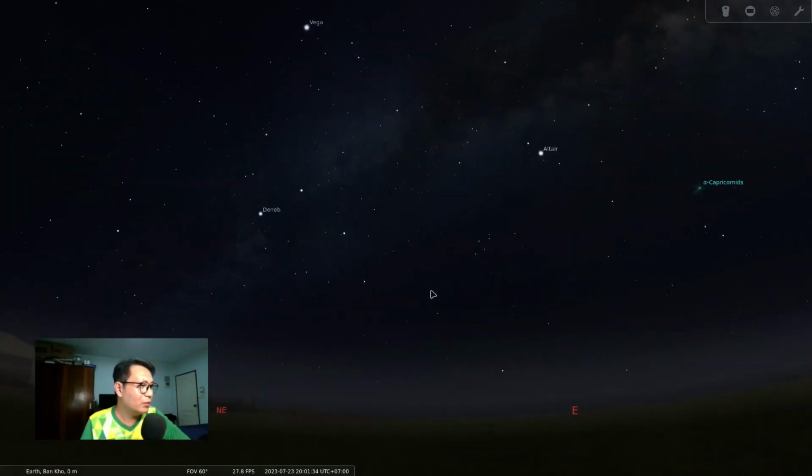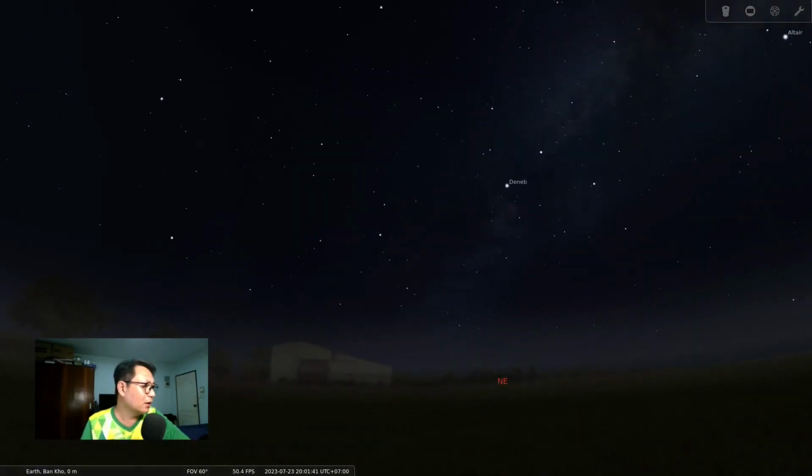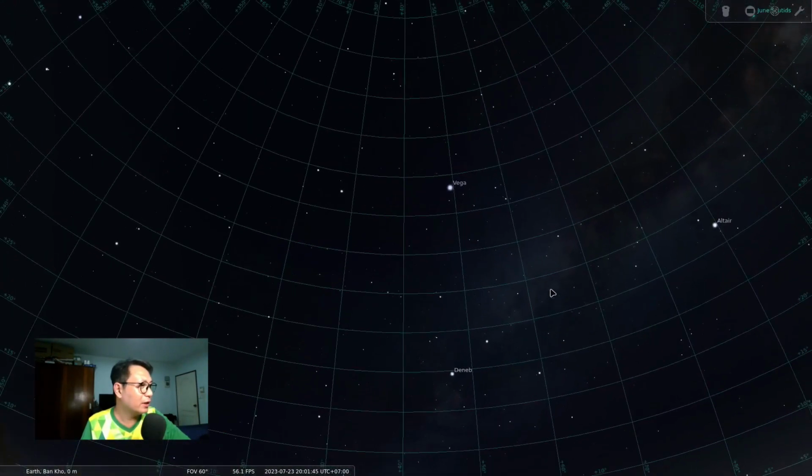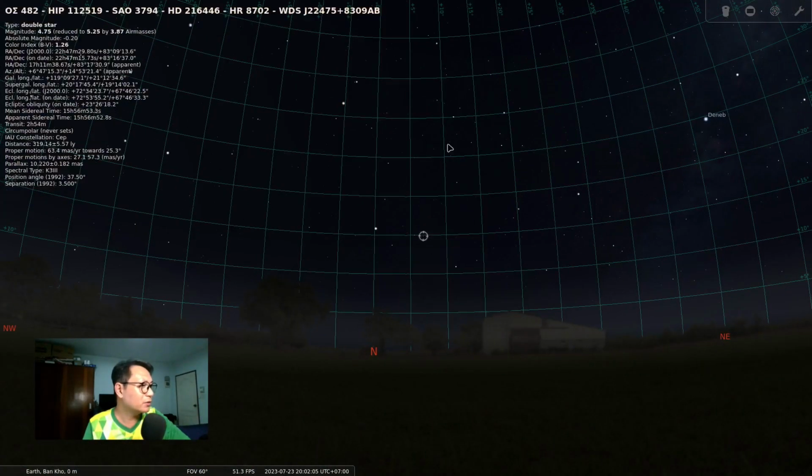Okay, let us see, where is the Vega? Okay, Vega later on the northeast near the azimuth. Let's turn on the location. Yes, we could see the altitude and latitude. It is around 50 degrees, and that is the azimuth, and the altitude is 48 degrees. So it's near around that one. So cool.